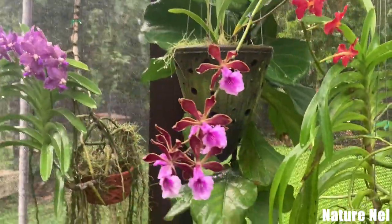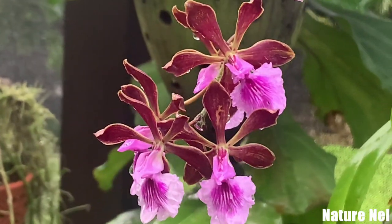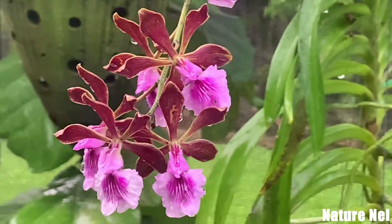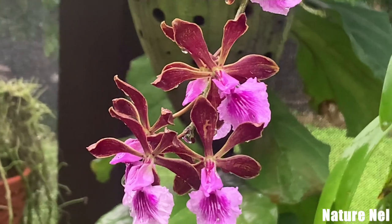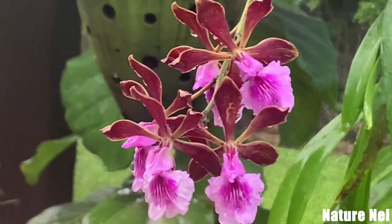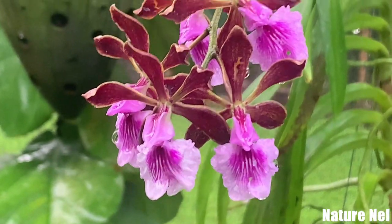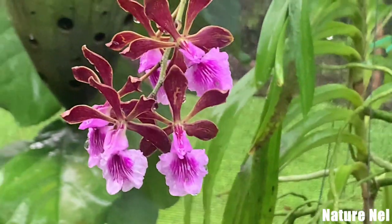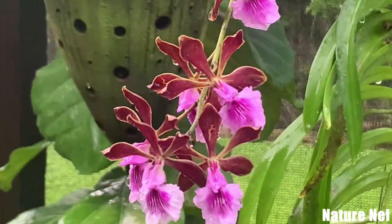This is my new Encyclia that just opened, which I call the mystery Encyclia, because it doesn't have a tag. It was given to me as a gift from my neighbors, and it's just gorgeous. It has this cranberry type of color on the petals, and then the tongue has this beautiful pink and fuchsia combination. I love it. I'm really, really happy with these flowers. I was waiting for them to open so I can see what it was.